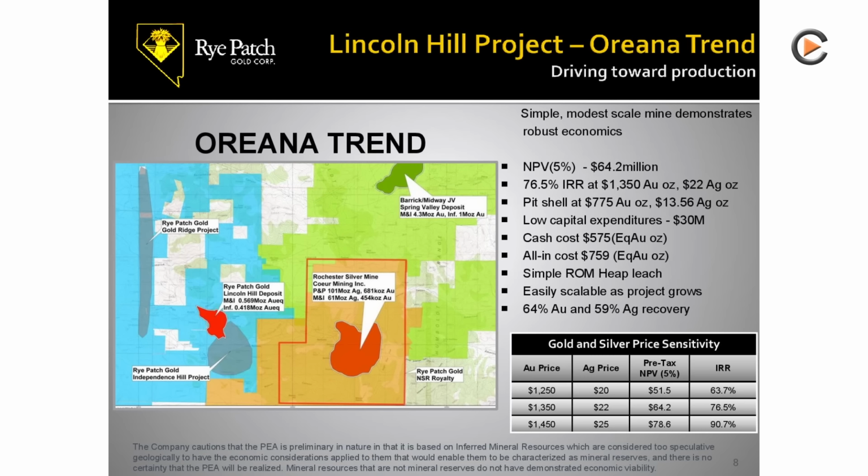And our Lincoln Hill project is roughly 600,000 ounces of measured and indicated and 400,000 ounces of inferred. And this distance between us and the Rochester mine is roughly 2 kilometers. And if you saw in that movie, you saw the mine workings over the top. That's this mine here. This box, we'll talk a little more about it, but that's where our cash flowing royalty comes from.